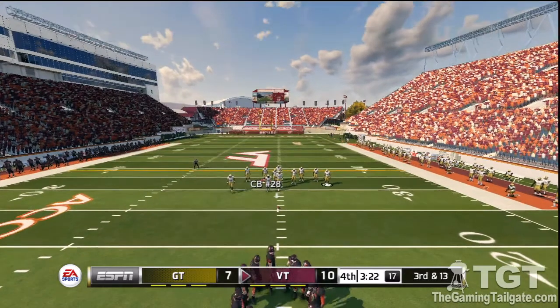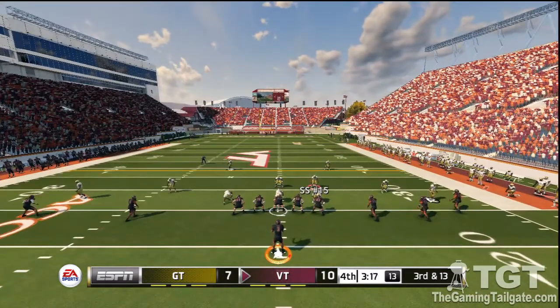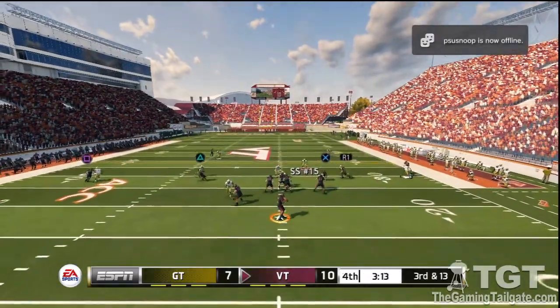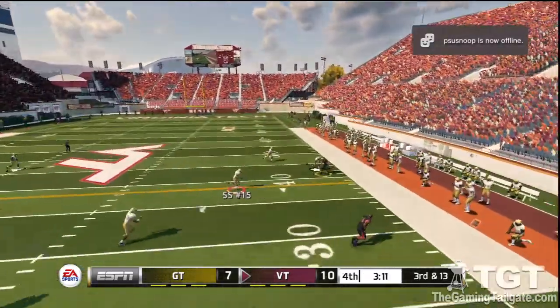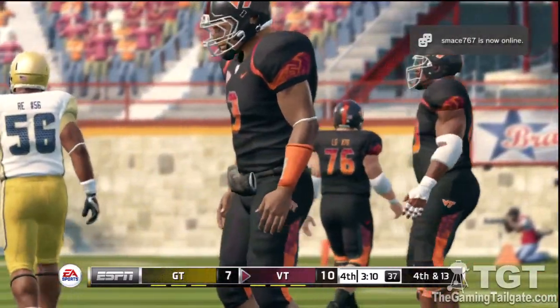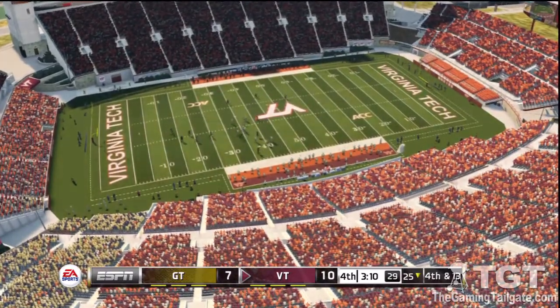So that sack will back them up a little now. And they're looking at a difficult third and 13. Five wide. Fires that quickly, incomplete. So the defense gets them to go three and out. Good job here defensively forcing this incomplete pass.